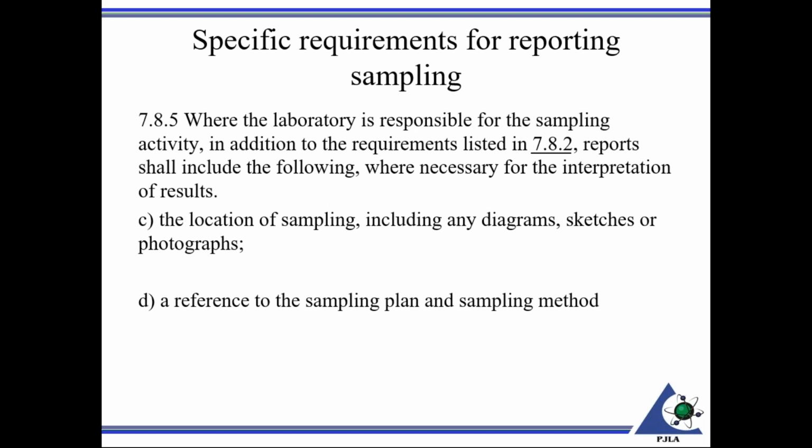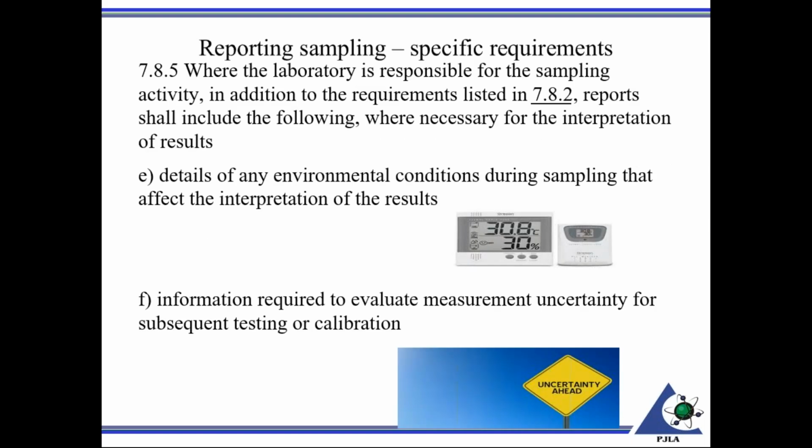Other things that sampling organizations would need to include on the report are, C, the location of the sampling, including any diagrams, sketches, or photographs. If you're perhaps going to a lake taking a water sample, for example, that may be applicable. And D, reference to the sampling plan and sampling method. And details of any environmental conditions during sampling that affect the interpretation of results.